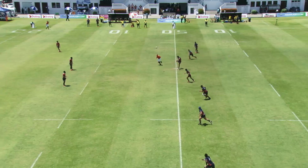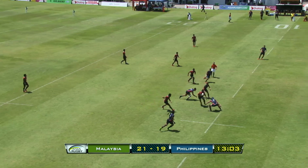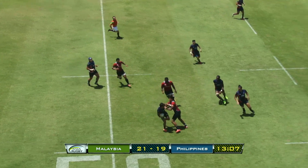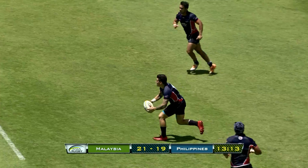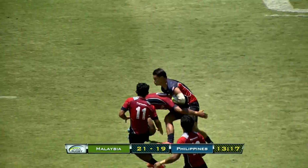Holgate with the restart, and he's probably kicked that a little bit too far, and he's given it to the danger man, and away goes Nakasima. Look at the skills of this man, the strength, the determination. Nakasima knocks it on though. Boheni swings it away, and Philippines maybe with just about a minute left. There's plenty of time here.